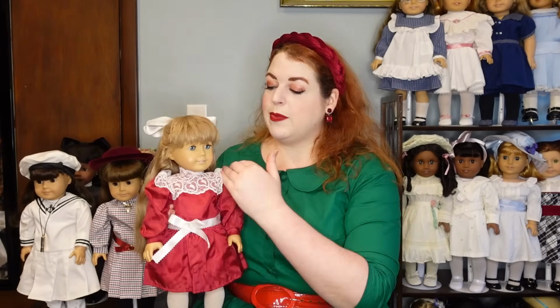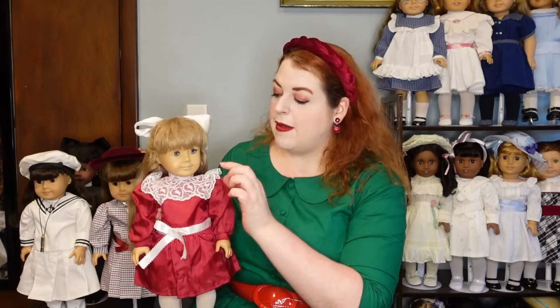Next up is the Christmas dress that Kirsten is wearing. Again, we have our huge hair bow, that's great. We have a really nice lace yoke collar here. Now, more popularly speaking, I feel like it would have actually been a yoke as opposed to an applied trim, though this sort of ruffle on the sleeve, very, very popular, so that's great.